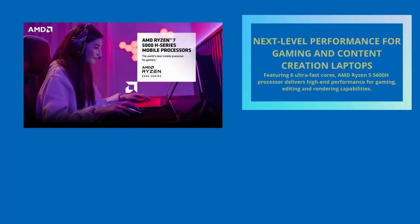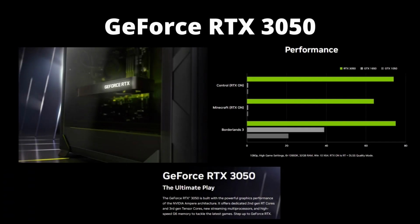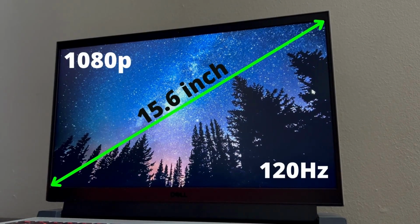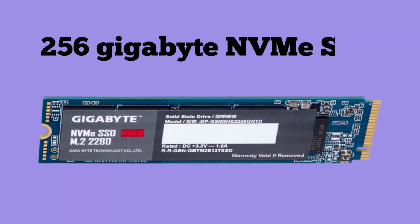The CPU powering our model of the Dell G15 is a 6-core AMD Ryzen 5 5600H, combined with the RTX 3050 mobile GPU with 4GB of video memory and a single 8GB stick of memory running at 3200 MHz. The display is a 15.6-inch 1080p 120Hz panel that maxes out at 250 nits of peak brightness, and the configured storage option is a 256GB NVMe SSD.